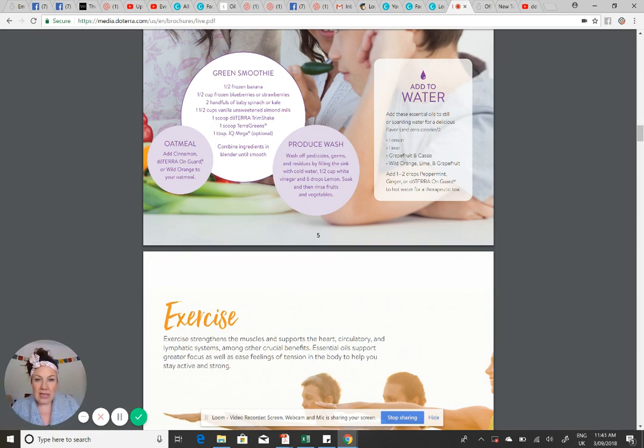Just keep in mind that some of the oils are hot, which is why you always want to dilute them with fractionated coconut oil. This too is available in your shop for wholesale prices. It's a carrier oil. Now that is how you make up your rollers and things like that. And I will go back into that soon.